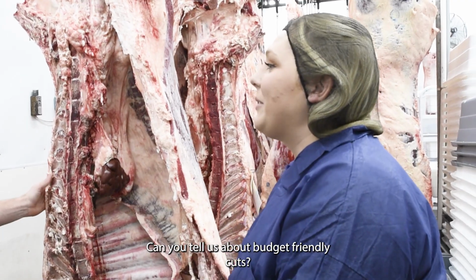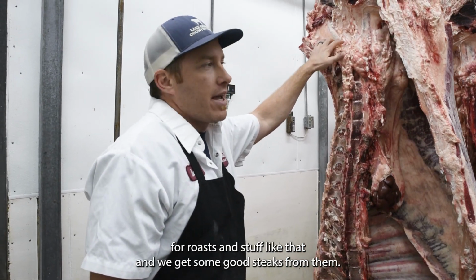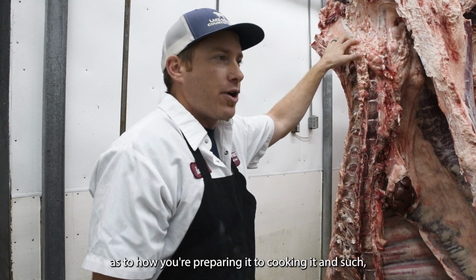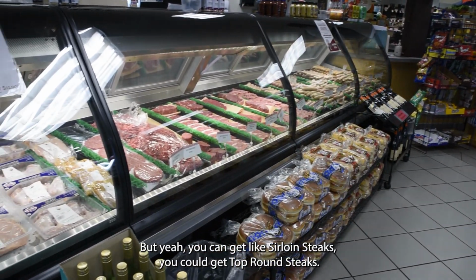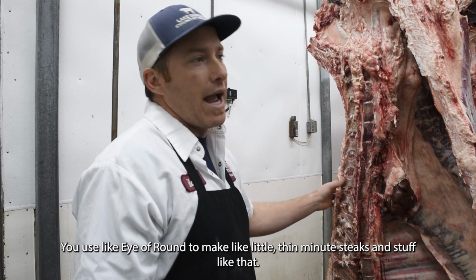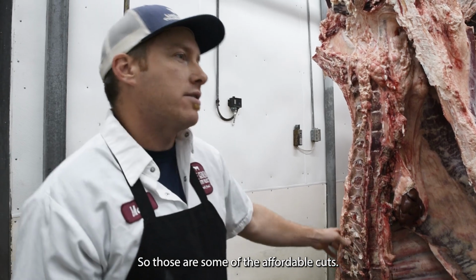Can you tell us about budget-friendly cuts? It's where we take some of the guts of meat that we would kind of use for roast and stuff like that, and we get some good steaks from them. They're just leaner cuts of meat, so you've got to be a little bit more careful as to how you're preparing and cooking it. But yeah, you could get sirloin steaks, top round steaks, bottom rounds that you can use for beef cutlets. Use eye of round and make little minute steaks and stuff like that. So those are some of the affordable cuts.